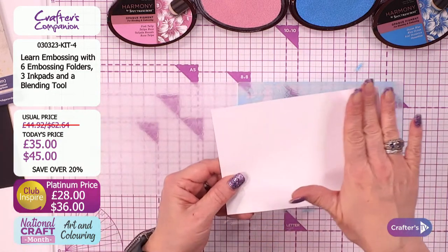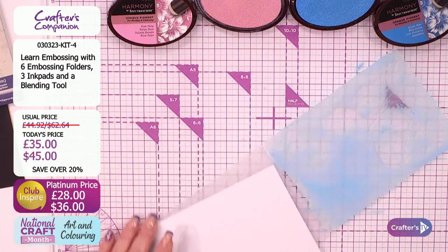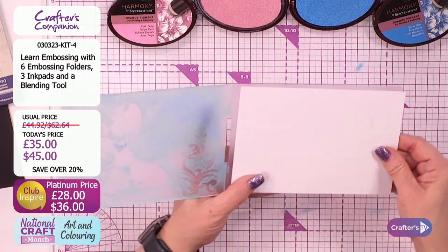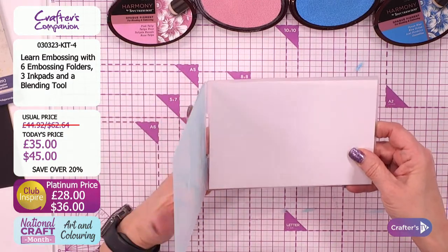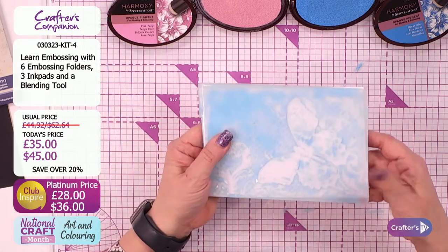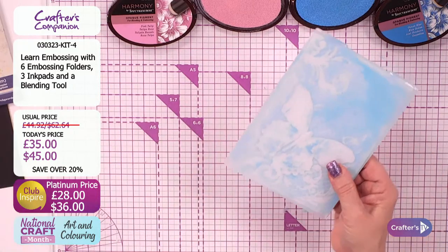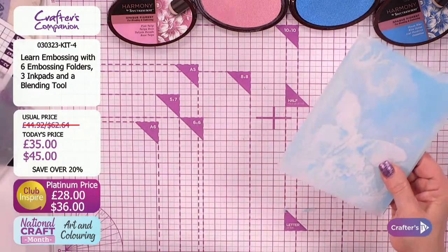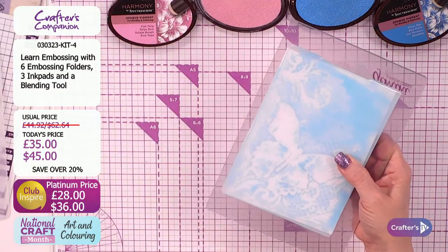Now, I've cut this down to size, and again, this is a 5x7, so I've gone in at 4¾ by 6¾, and I'm going to do it this way around, where I hold the cardstock down, place that in, and then bring the ink to the paper. That's the way I choose to do it. So pop it onto the top. So nothing's moving, although she said that, and I think it's just moved because I was a bit clumsy. However, it doesn't matter because I'll show you the technique and how it works.